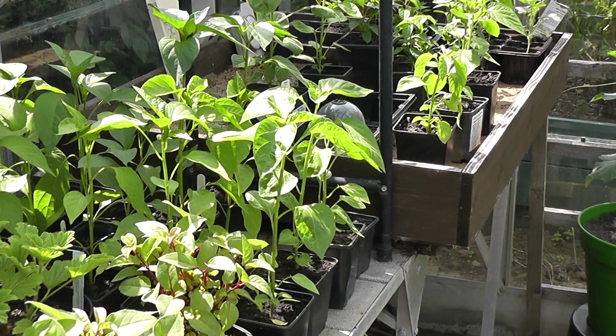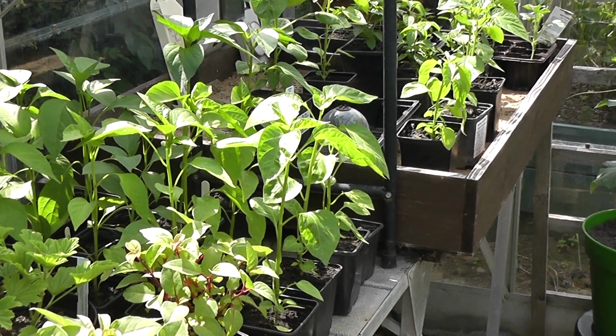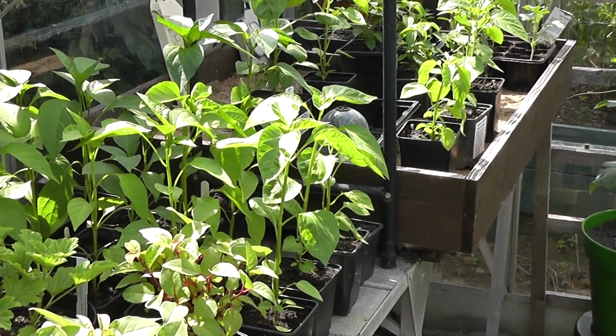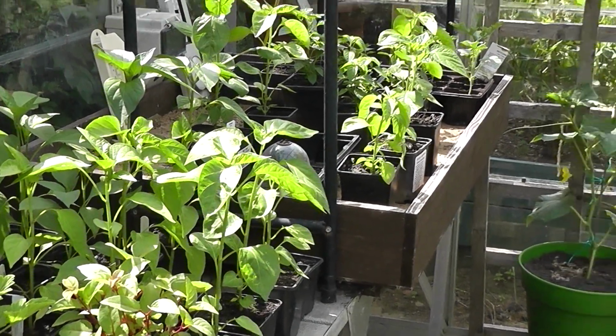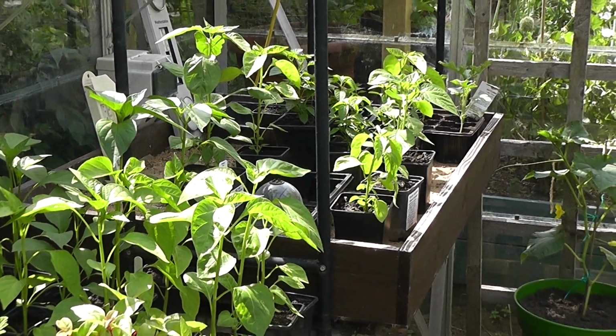There's one called Lemon Drop which we've grown before, which is lovely, and I know Tony likes it. There's jalapenos there as well. Prairie Fire, which is a smaller one, which will probably stay in pots. Yeah, so quite a mixture.